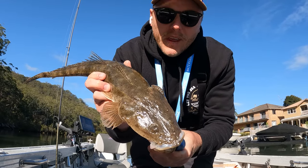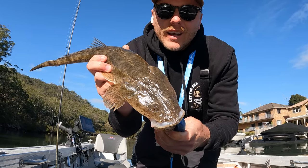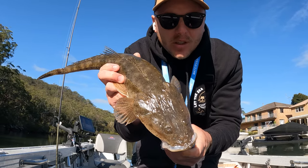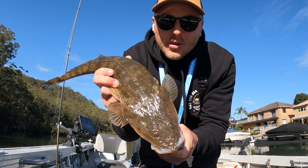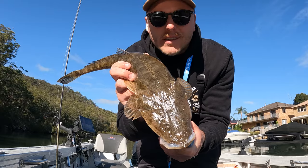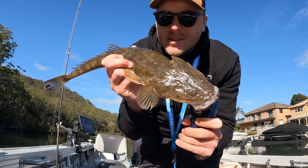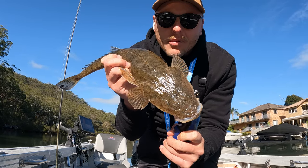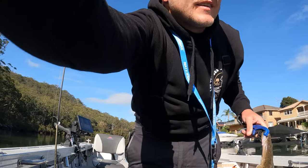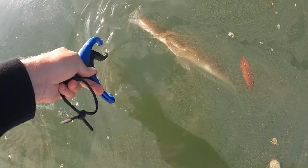I was using a hard body there for a while, casting at whiting and stuff and not really getting much luck. And I was like, you know what? I fish so much better as a soft plastic fisherman than I do as a hard body fisherman. So go straight back to the soft plastic, first cast, bang, 48 flathead. Still chasing that estuary perch through the Warney here, but also very happy with that. Let's put him back. See you, buddy.